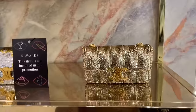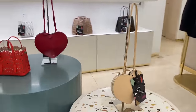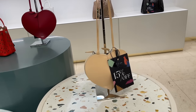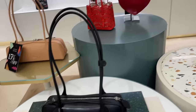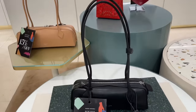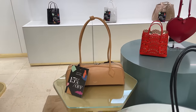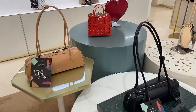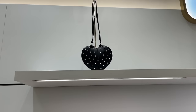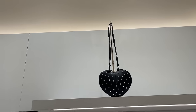Gorgeous. Gorgeous. Moving to ALAIA, and here we have a famous heart Kerr bags, and their new Le Tekel bag. This one is a small size, that one is a bigger size. I'm going to both try them out right now. And a hard bag with studs, it's gorgeous. I really like that.